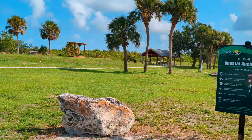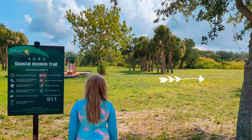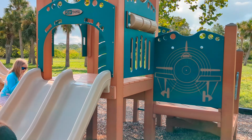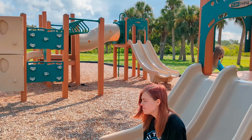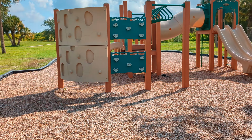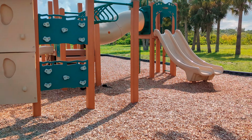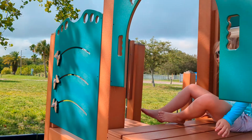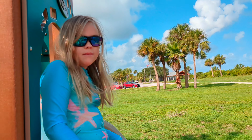There is a section of the park where you can get on the coastal Anclote Trail. We might visit that later. The playground at the park is well maintained but not shaded, so in the summer it can get really hot. It has a fun slide and swings.